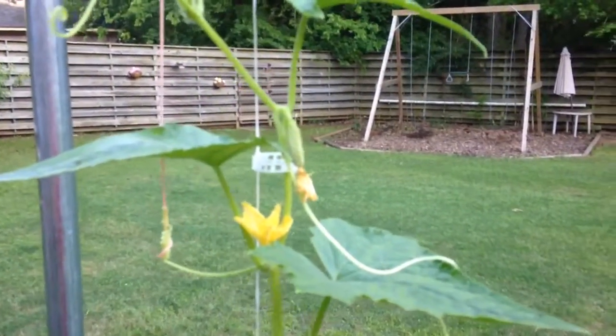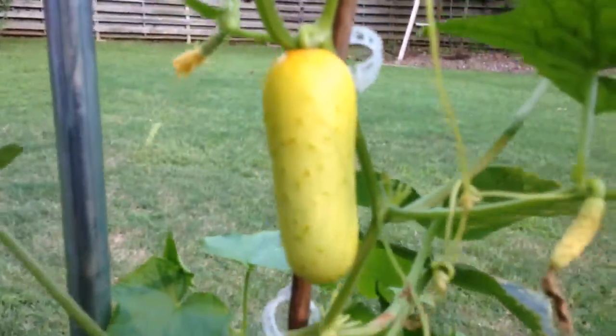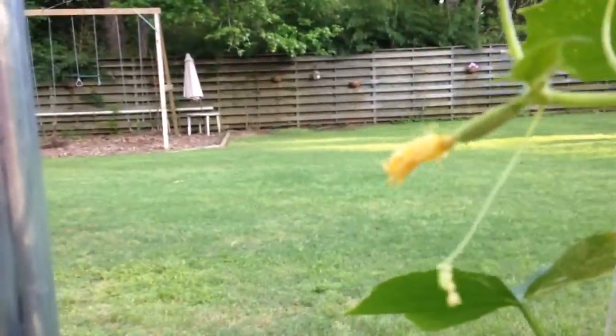This one is about 4 feet tall. Now let's do a quick count. We got 1, 2, 3, 4, big one, 5, 6, 7, 8, 9, 10, 11, oh, there's one over there, 12 cucumbers on this one bush, or plant.